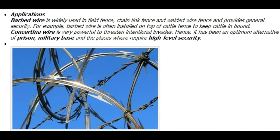And this is what it looks like up close. But this particular brand is the most expensive. Again, the concertina wire is to protect from threats of intentional invaders. It has been used in prisons, military bases, and other places that require high level security. That's why they spend the money on this type of wire.